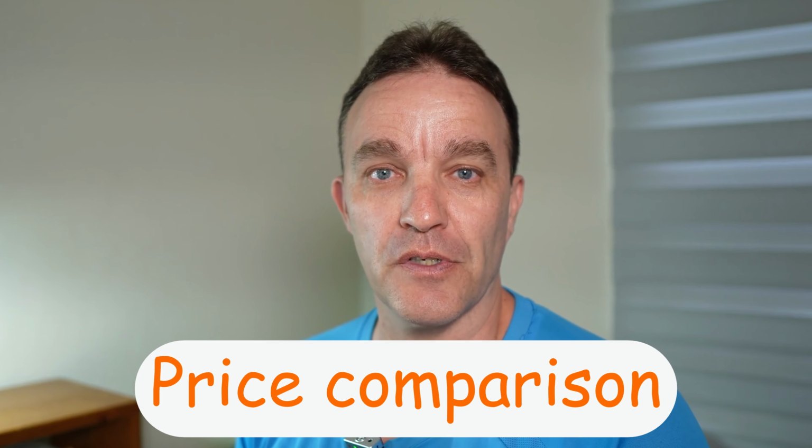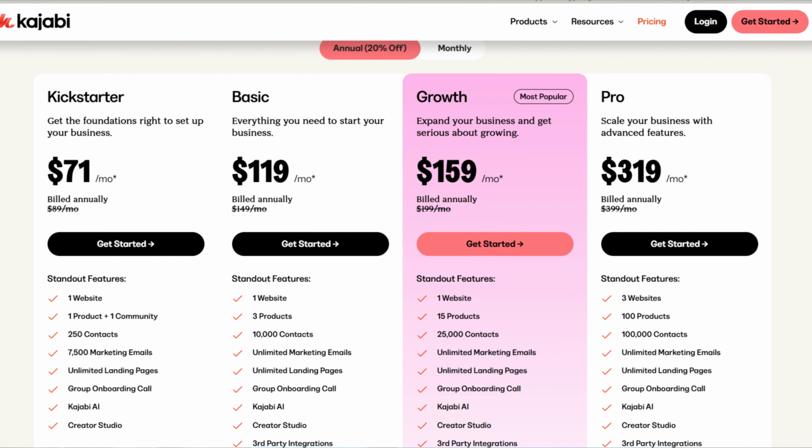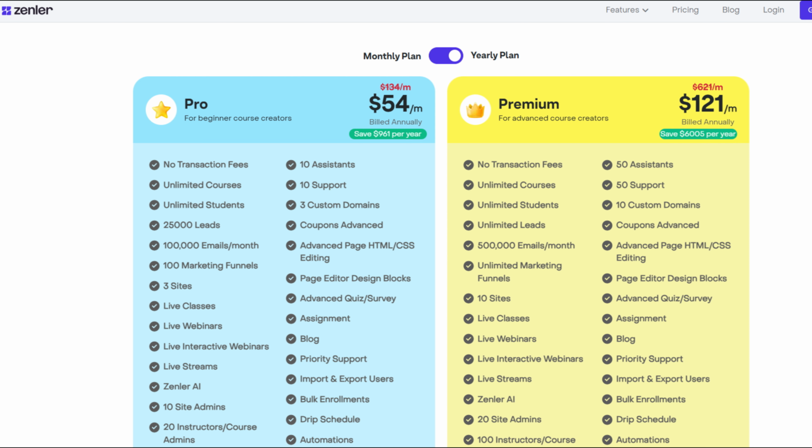So the next thing I like to talk about is the price comparison. So compared to many other platforms, Zenler is still quite cheap. For the amount of features you get and the quality you get, it is inexpensive. In comparison, at the moment of this filming, which is March of 2025, the basic Kajabi program cost $119, and the basic program at Zenler cost $54. So that's a major difference.